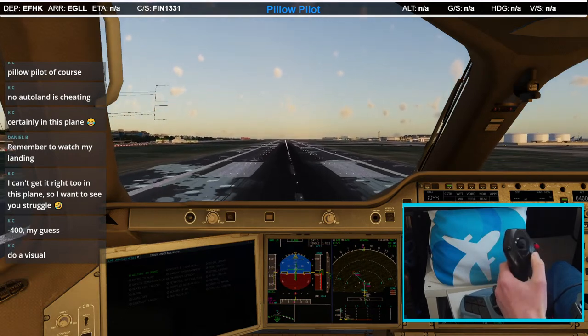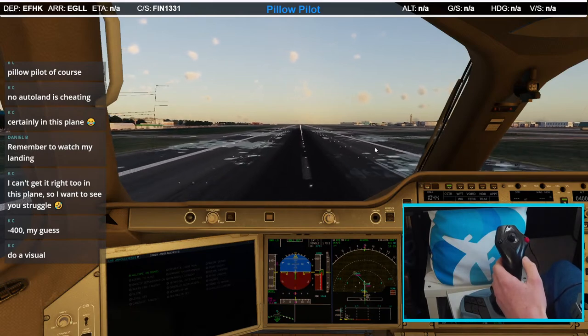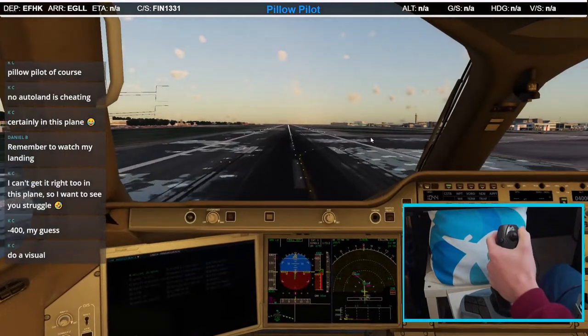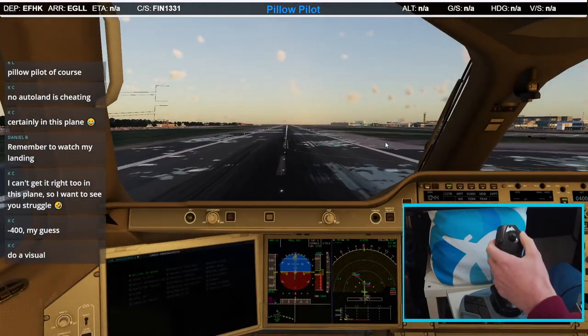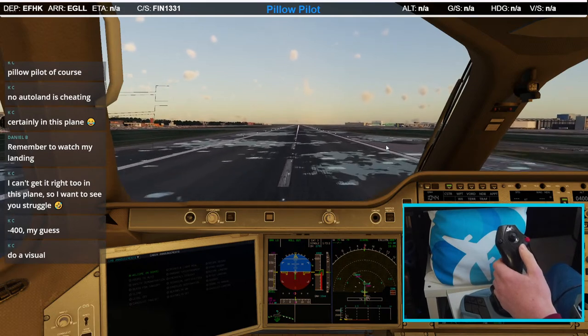20, 10. Oh, that's down. Reverse is deployed. Oh, what's the warning for? Not sure. Right, reverses are out. Spoilers are out. We're descending. We made it down. I was worried we weren't going to do it then. Right, it was quite a crazy approach there.